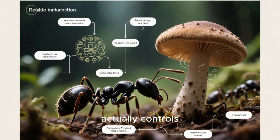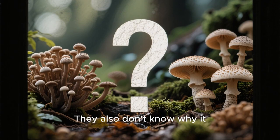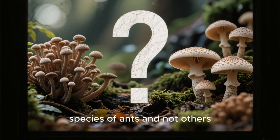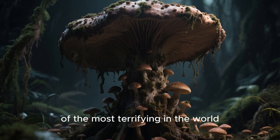They don't know how it actually controls the minds of its insect victims. They also don't know why it only infects certain species of ants and not others. But one thing is for sure, this fungus is one of the most terrifying in the world.